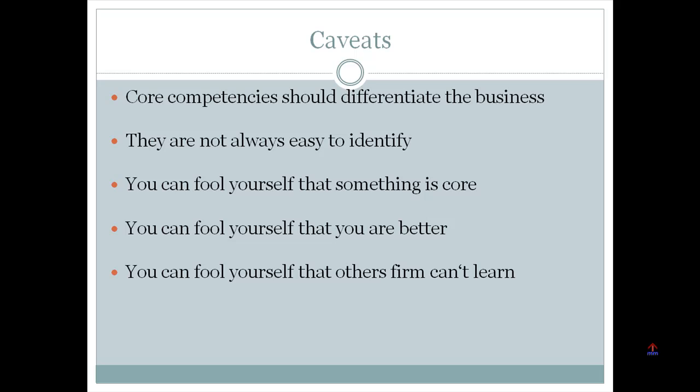So, other people can learn from you. Remember this word dynamic. Your situation is dynamic, but other firms are dynamic as well. Also be aware that competencies change over time. They may become redundant, they're not useful anymore, or you may develop a new one depending how the market changes and depending how you as an organization are learning.